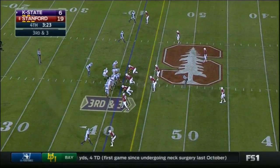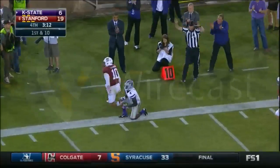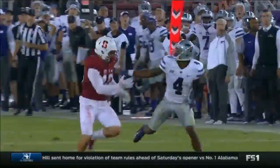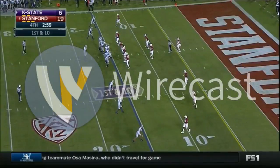That's just a great series from Kansas State, because that's the point in the game where you feel like it might have gotten away from Kansas State. They had to settle for the field goal. If Stanford goes down and gets a score, Gus, 24-6 seems insurmountable right now for Kansas State, the way that they've been playing offensively. So their defense keeping them in the game here in the third quarter.